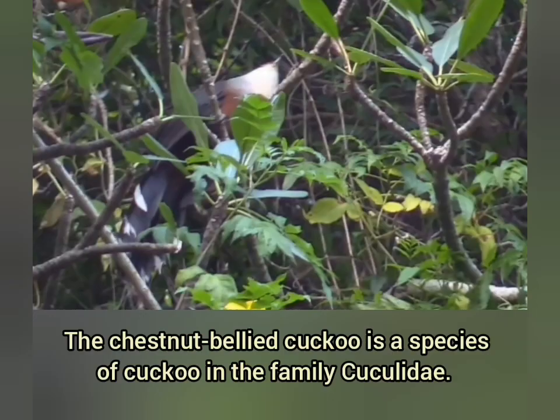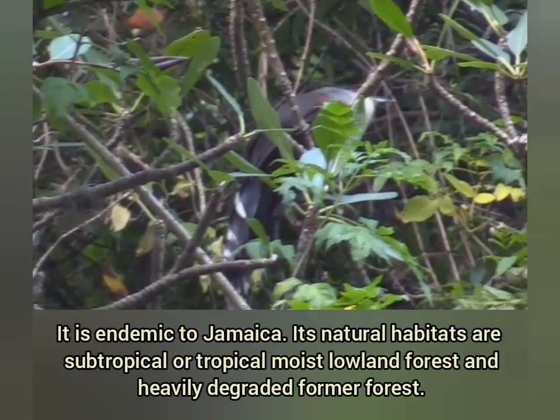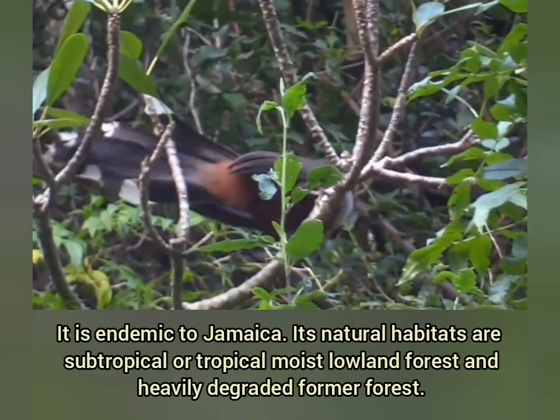The chestnut-bellied cuckoo is a species of cuckoo in the family Cuculidae. It is endemic to Jamaica. Its natural habitats are subtropical or tropical moist lowland forest and heavily degraded former forest.